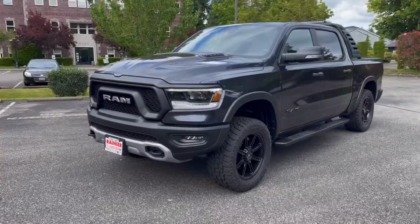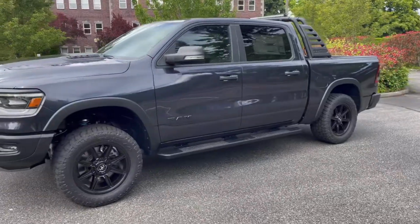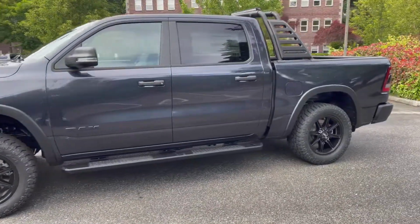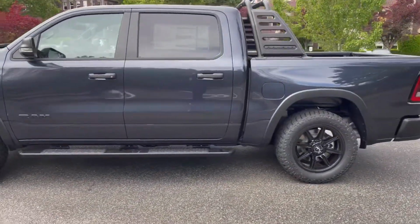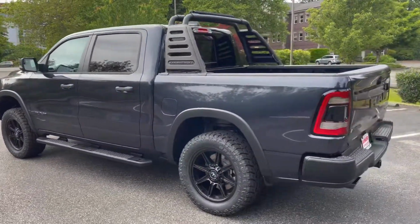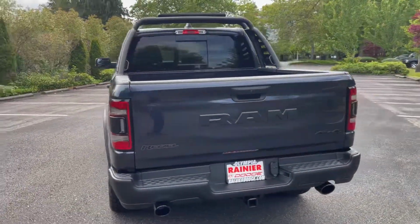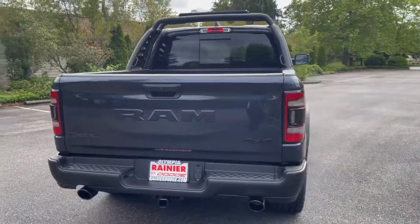I want to show you this gorgeous 2021 Ram Rebel with the Ram Bar, the Toyo wheels, the nice running boards, light bar on top, and yeah, just a really nice and affordable four-wheel drive off-road package.